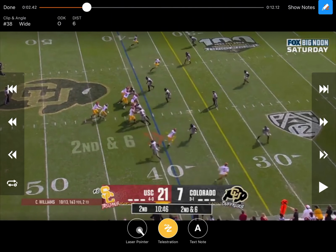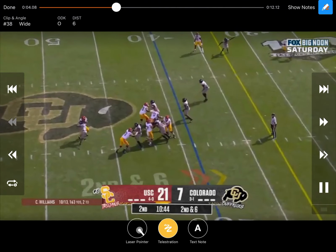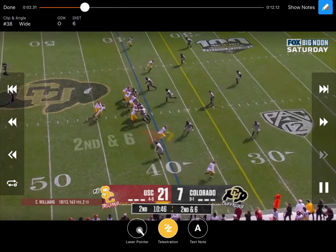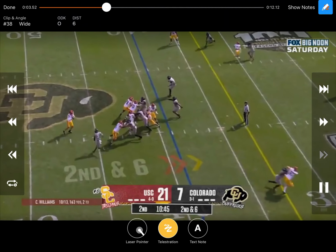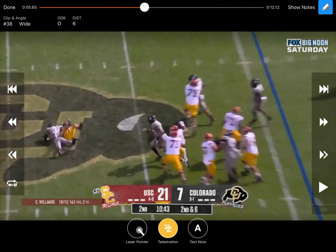And then really not great awareness here by Caleb Williams. He should have his eyes up, see that corner, see the safety get off the hash pretty hard. Now that could possibly alert you that there could be something coming from your right side, with how that safety is getting off the hash right there pretty flat. But anyway, play fake. He got his eyes to the left. No chance to see it. Big play right there for Colorado. Really good call. Guess right there on that one.